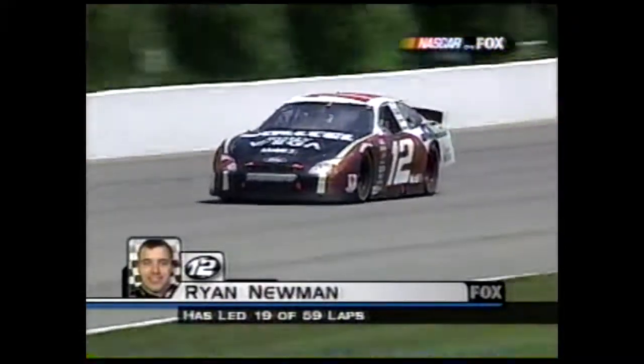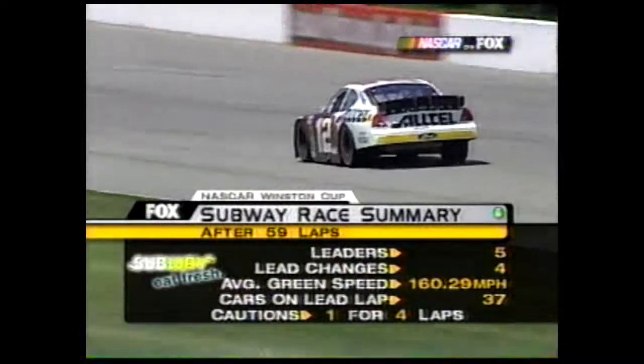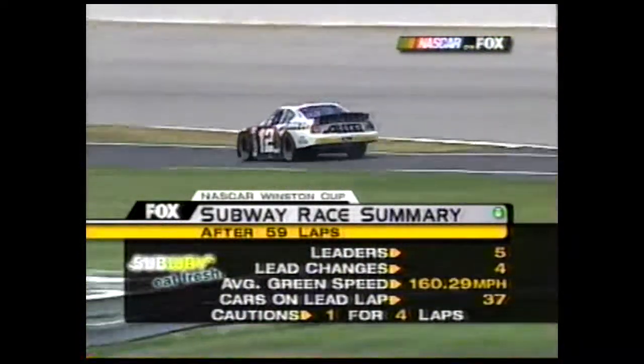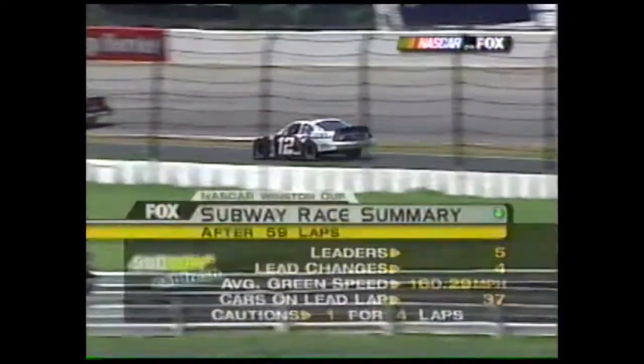He's led 19 of the 59 laps. Our Subway race summary, and we showed you some of that: 5 leaders, 4 different lead changes. We have trouble on the 12 already. Trouble already with the 12 on pit road, just as you were talking, Jeff. Let's head upstairs. Steve Burns has more.